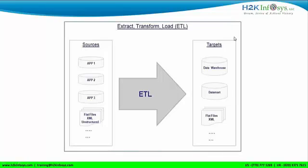So the chances of getting a job in Informatica is higher. Now try to understand a few things here, right? Because you're going to learn a tool, let's understand what that tool does, and then why do I at all need a tool, such kind of tool in any company, right?